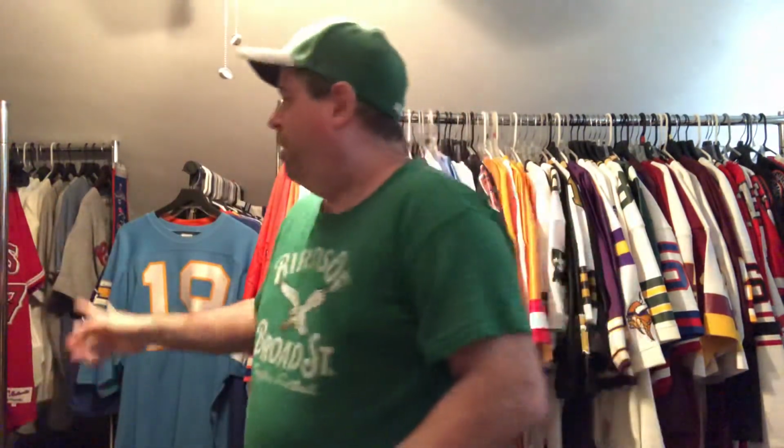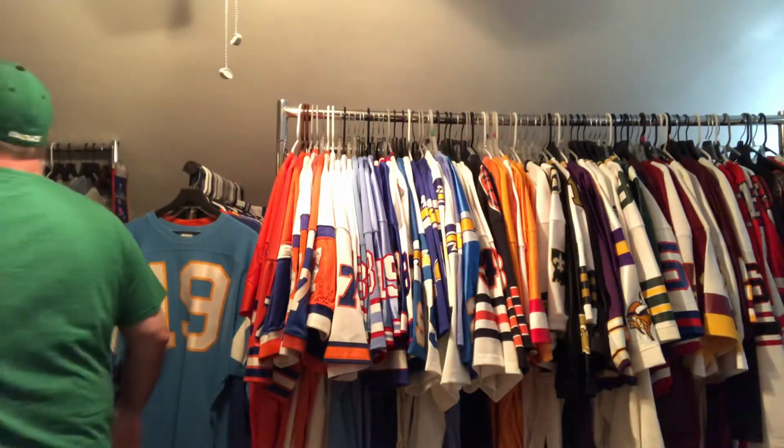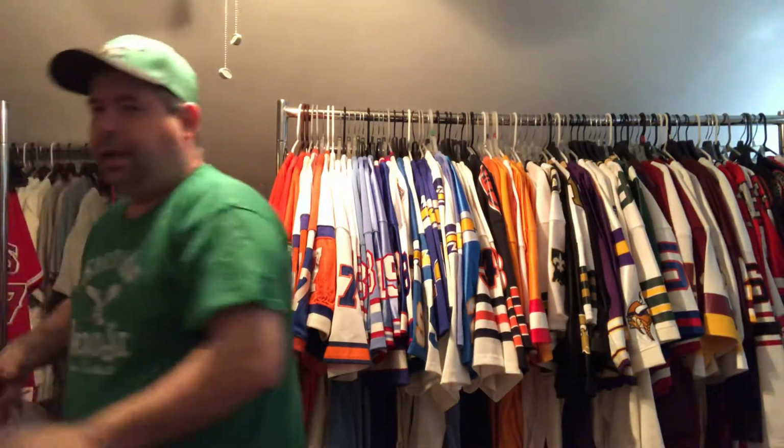Okay, I lied. I had one more baseball jersey I had to show to catch up totally for baseball, and that is a Mitchell & Ness pickup. I got this one some weeks ago. Shout out to Big Slim, because I know he just got this one too. It's funny because he got his and then I got mine.